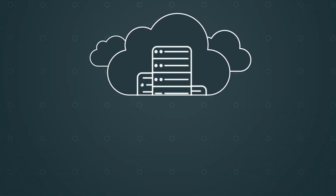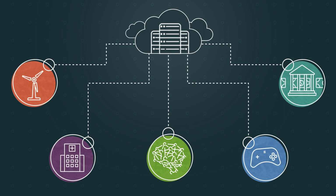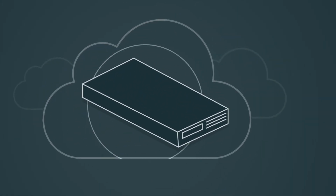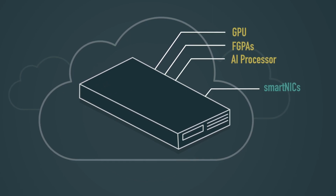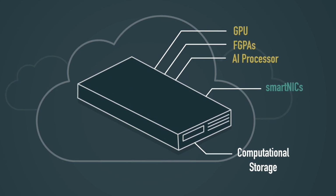As cloud computing becomes ubiquitous, we have to evolve the way data centers are architected in order to increase compute capacity and deliver faster data processing. We need to integrate accelerators that excel at processing specific workloads, smart NICs that perform computation on data in motion, and computational storage to process data at rest.